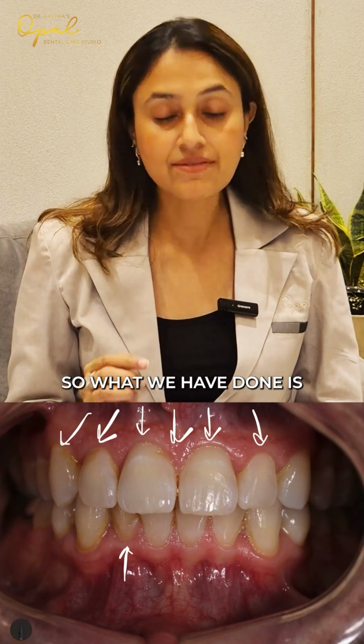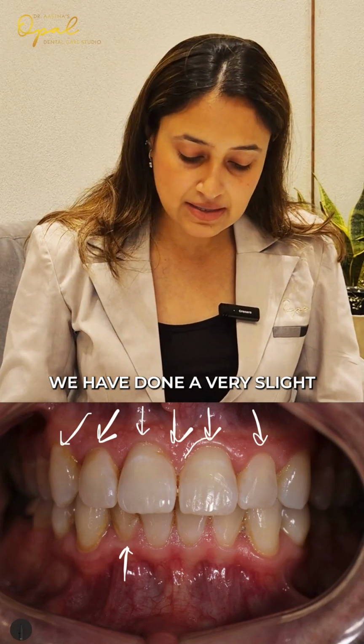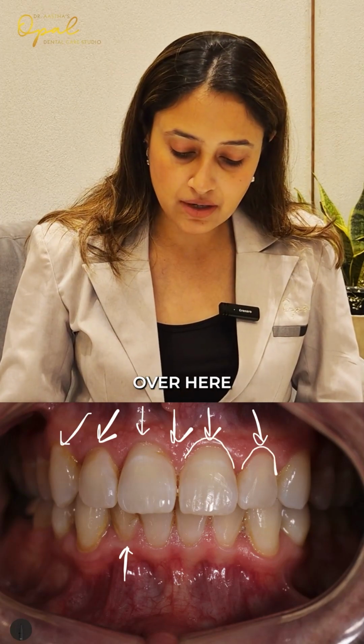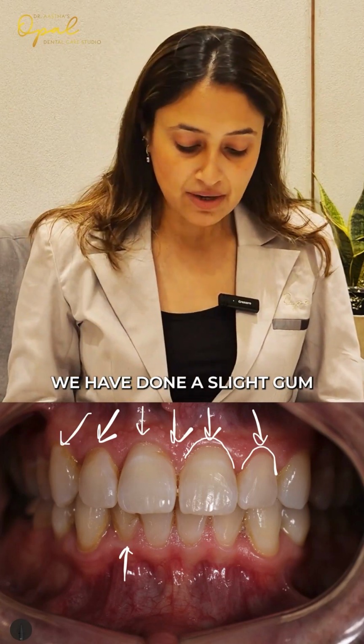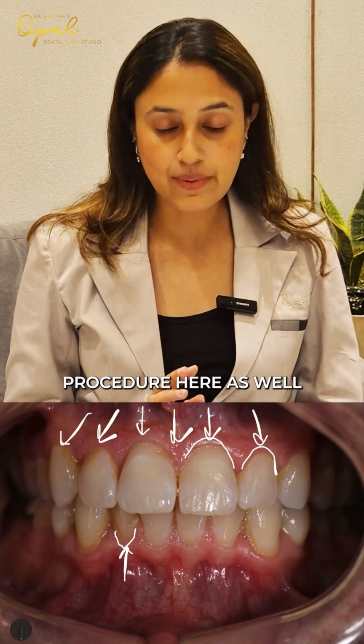So what we have done is we have done a very slight gum procedure over here to get the height of the left side teeth similar to the right side teeth. We have done a slight gum procedure here as well.